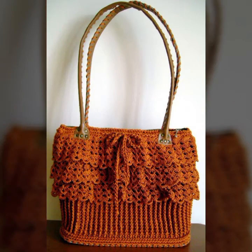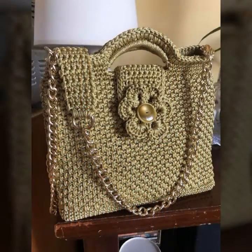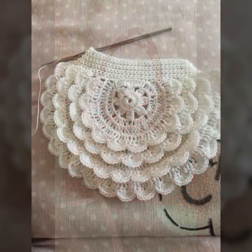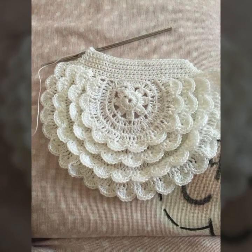Today I will talk about more stylish, most wearing, most demanding, beautiful and trendy crochet handbag designs, clutch designs, beautiful ideas, beautiful color combination contrasts as you can see. New designs, new ideas.